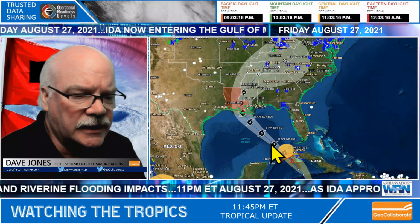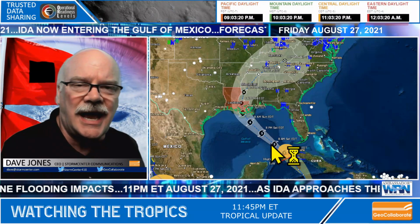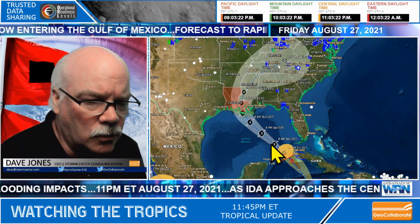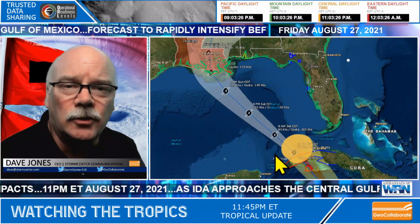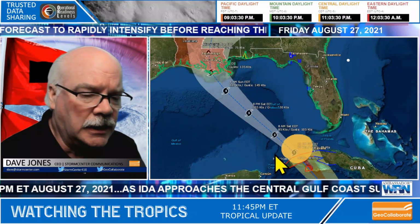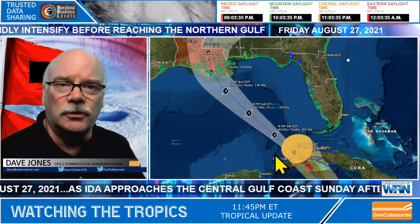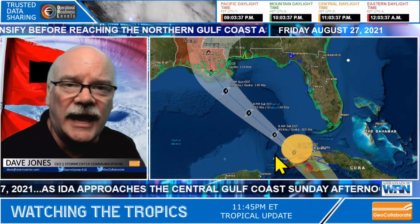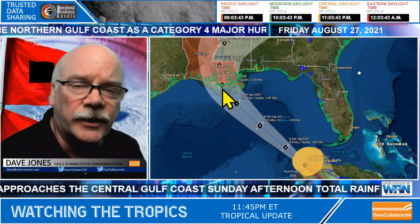The track has remained relatively the same, maybe shifted a tad bit to the east, with the Hurricane Center still taking Ida up to a Category 4 storm by Sunday morning. Some of the models take it a little bit higher. Other models don't take it as high right before landfall. And it looks like the Hurricane Center has actually forecast a landfall at Category 3 and not Category 4.